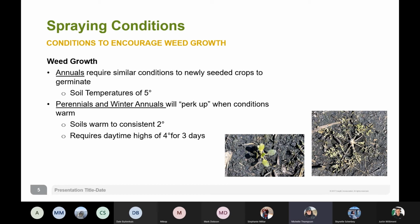For perennials and winter annuals, they're going to start to perk up when conditions warm up, meaning soils are consistently around 2 degrees, and your daytime highs maybe aren't reaching double digits, but are staying above 0 for at least 3 days. And your nighttime lows are probably not reaching anywhere below 0. So they're going to be the first things popping up, and that's going to include your dandelions, your cleavers, and your Canada thistles, those sort of things.